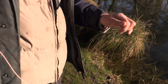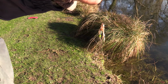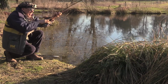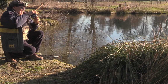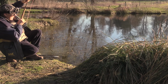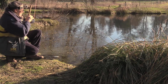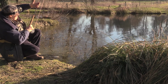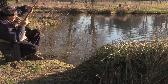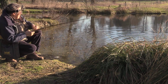Got one left. Hopefully you can see that, guys. That's the pearly daddy fly. Deadly. Spring, summer, autumn, and obviously now, middle of winter. Big brown, guys.